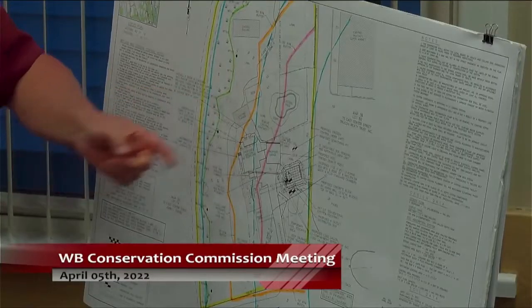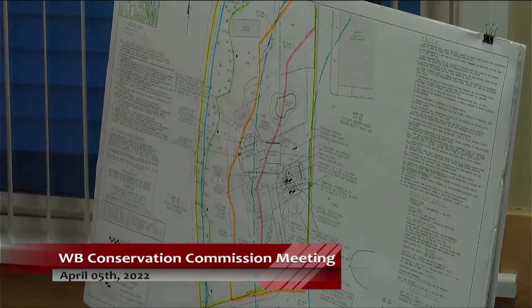It's on a driveway that goes to the garage. We'll be cutting that driveway out, putting grass in. So we're actually getting rid of some of the impervious and just adding some clean runoff from the roof.